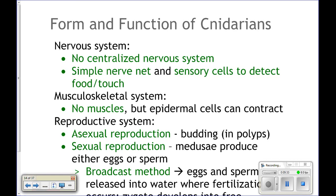The medusa form will swim with jet propulsion. Okay? So what they do, it's like a bell shape, right? When that medusa is relaxed, okay, it's got water underneath the edges of the bell. Okay, when those epidermal cells contract, they squirt that water out from underneath the edge of the bell, and it pushes that medusa forward. So it's like jet propulsion. Then it relaxes, lets the water come back in, squeezes it out, moves it forward. Relaxes. So that's how you get that jellyfish movement. That's why they're doing that, in order to move around.